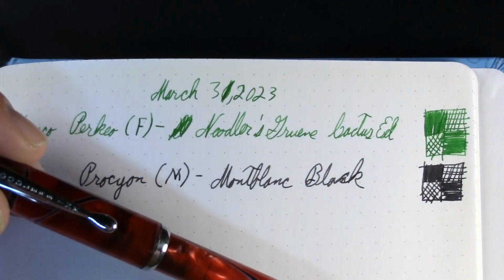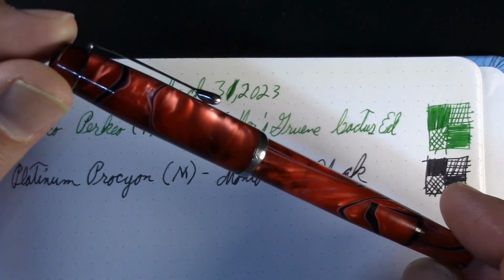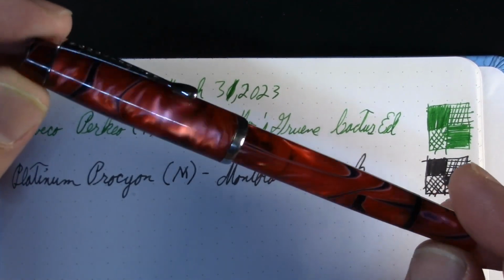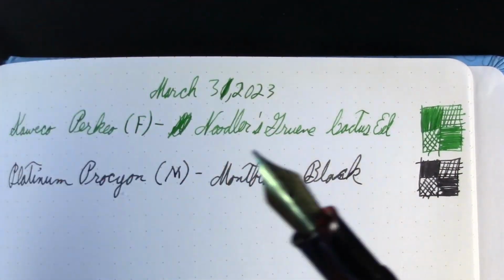Okay. There. Finally stayed. So, anyway, this is a Noodler's Konrad in the Forbidden City finish. I think this pen is absolutely gorgeous. I don't care what you think of Noodler's. I think this pen is gorgeous.